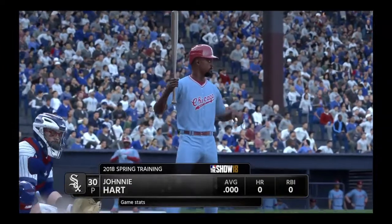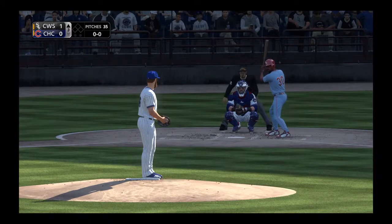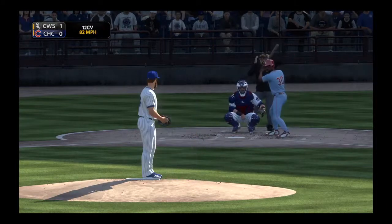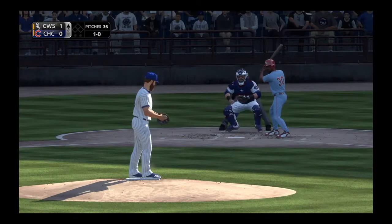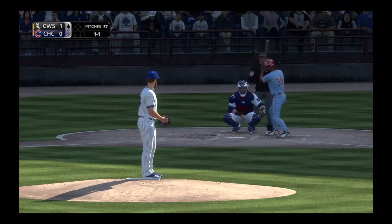So here now is the pitcher, Johnny Hart. 9-1-2 due up. Here comes the first pitch. And this one's nowhere close as that bounces to the plate for ball one. A 1-ball, 1-strike count to the White Sox pitcher.